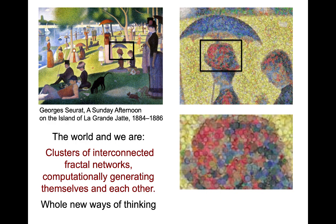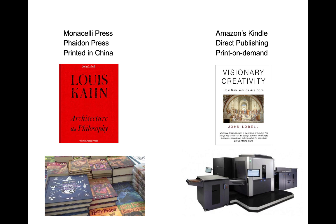And what I'm advocating is whole new ways of thinking, just the way whole new ways of thinking came about to make industrialization possible. So this is a book I just finished. I'm all excited. It's on Amazon already, but it's not out till June 23rd. Monticelli's going to have 5,000 copies printed in China, and they're going to be stacked up somewhere.